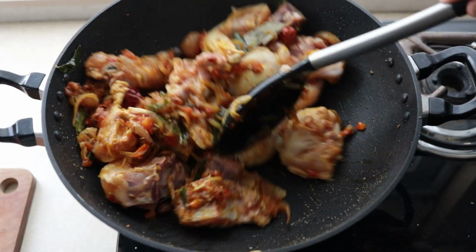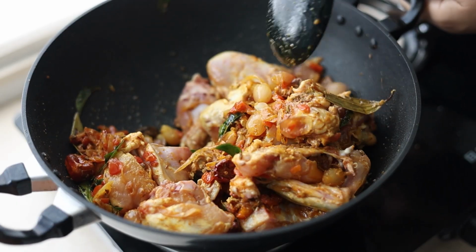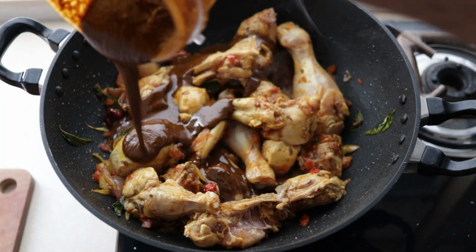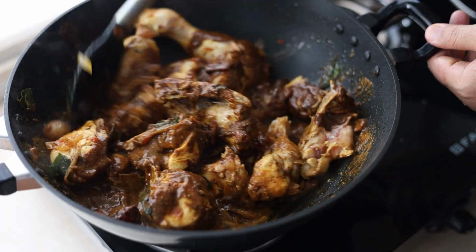I just want to sear and seal the chicken from the outside. So yeah, just give it a good mix. Turn the heat back to medium and then pour in that Chettinad spice paste that we made. Make sure you rinse out the blender as well. Give everything a good mix.